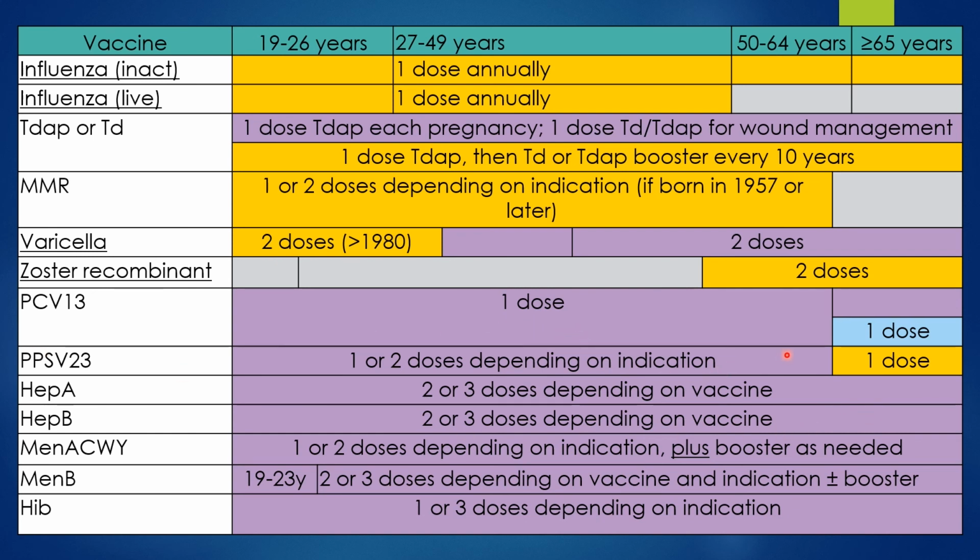But I want to highlight from here that probably the 2 or 3 most important vaccines for adults will be those related to pulmonary infections, just like this PCV13 and PPSV23. So this is for pneumococcus. This P stands for pneumococcus. And the pneumococcal vaccine has been regarded as one of the most effective ways to decrease pulmonary infections or pneumonia in older adults, which remains a very common cause of death in this population.